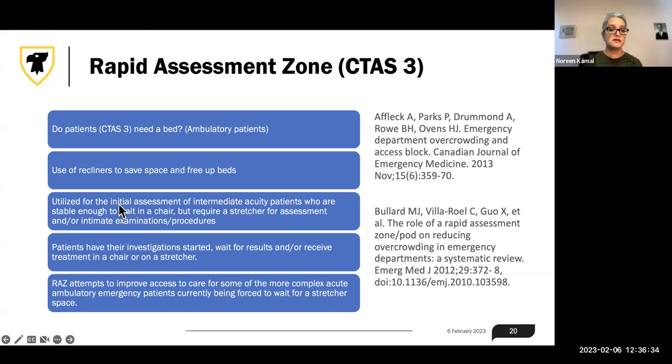So with the rapid assessment zones, they use recliners to save space and free up beds. They are used for the initial assessment of intermediate acuity patients, which is CTAS 3, who are stable enough to wait in a chair, but require a stretcher for assessment and/or intimate examination or procedure. So when they actually need to be assessed, they use the bed. When they're waiting for the lab results, they can be moved to the recliners or chairs. Patients have their investigations started, wait for results and/or receive treatment in a chair or stretcher.